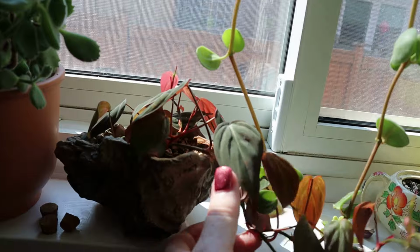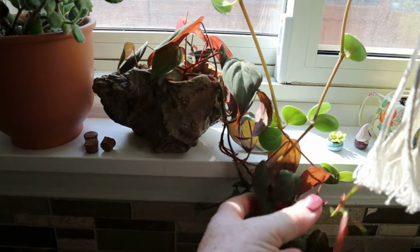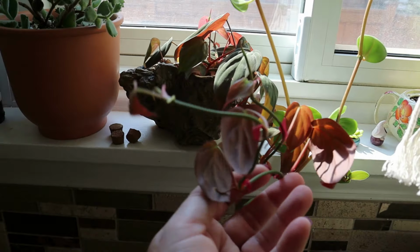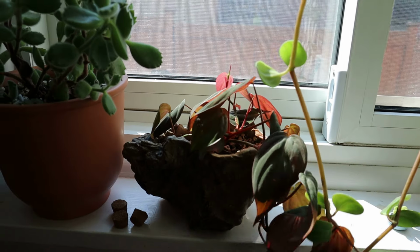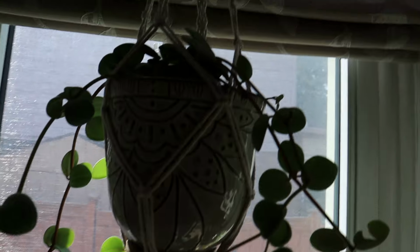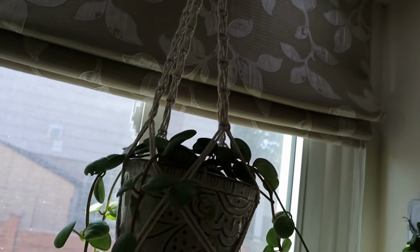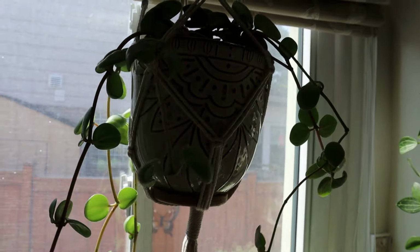Here is another cutting of my mycans, which I had actually in one of my IKEA greenhouses, but it was actually getting too long, so I've moved it here. But I am actually going to plant it into my big pot in my den. This here is another one of my Peperomia Hope, and I'm going to add the other long one to it just to make it really full.